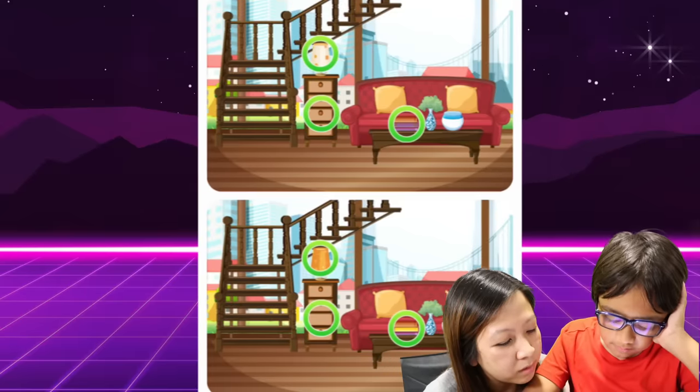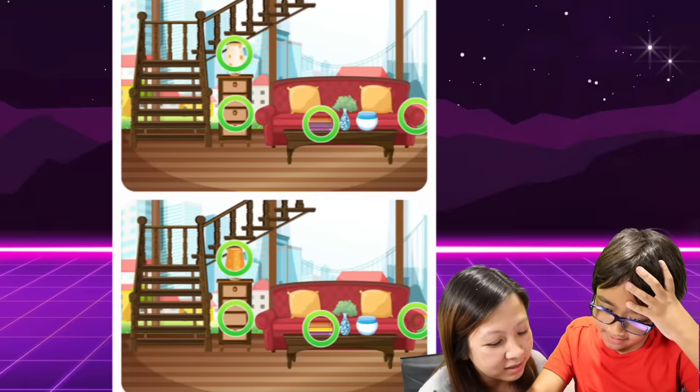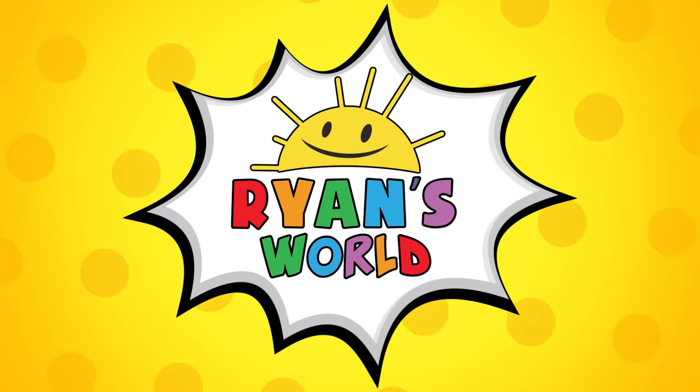I'm looking really, really hard right now. But they all look the exact same. Oh, there. What? What? They look the exact same. What is different?